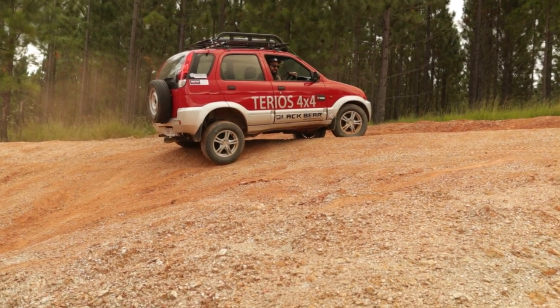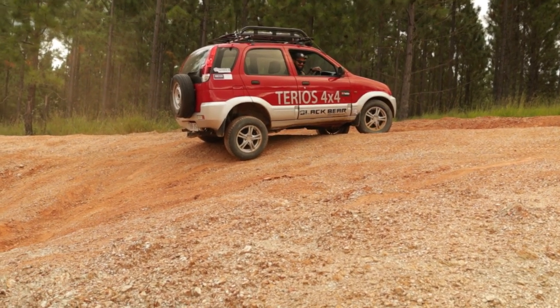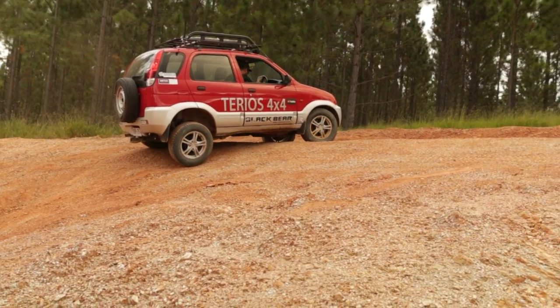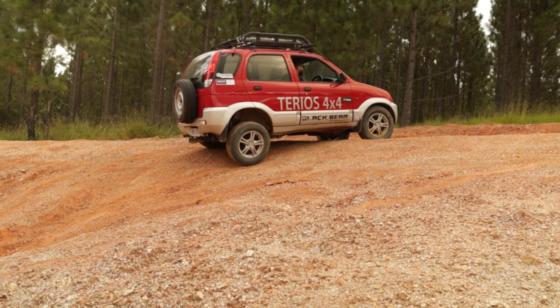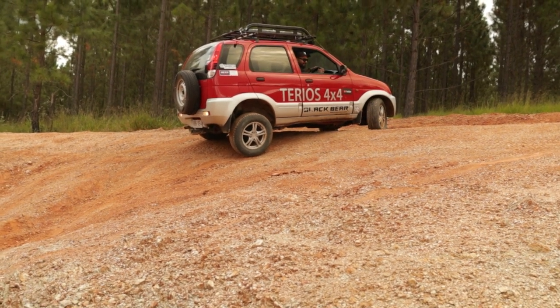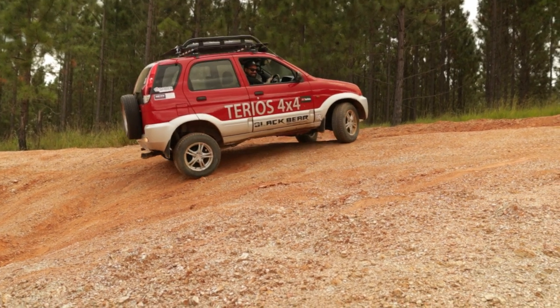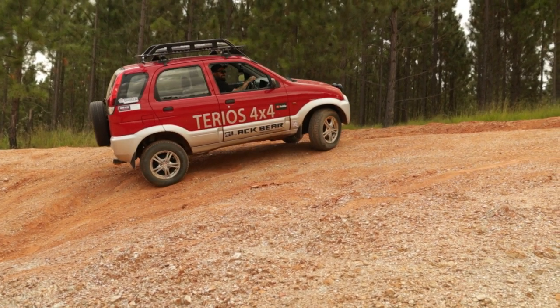Why not? There's a cutout. Oh really? Yeah. Can you reverse back? A big gully. Can you reverse back a little bit and go up this side? I sure can. We didn't sort of check that bit, did we? No, we didn't. Oh wow.